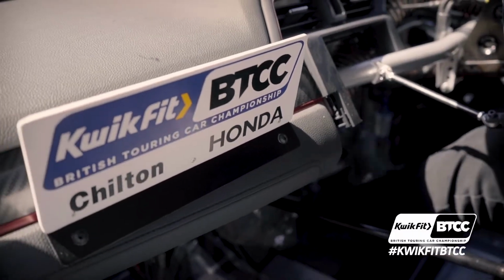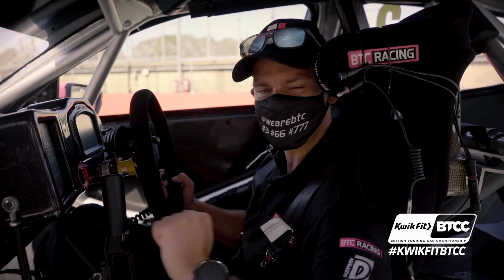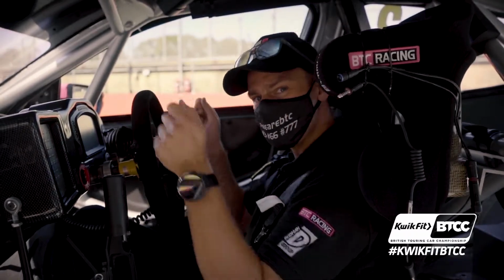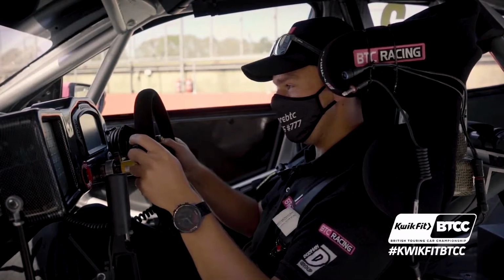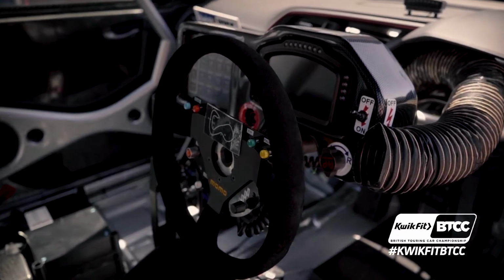You can see here you've actually got a nice little plaque with my name, Chilton, on, and it is a Honda, and the Quick Fit BTCC Championship. But that's great because the camera on board, when we're racing, you can see which car you're on board. And you've got your sticker up on the windscreen of what car number you are, and we're car number 3. Inside here you've got your dashboard, which I can switch on. Usually flashes lots of lights.